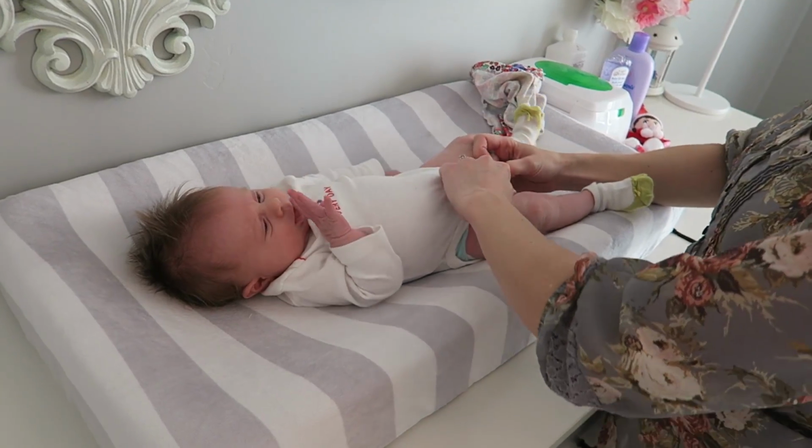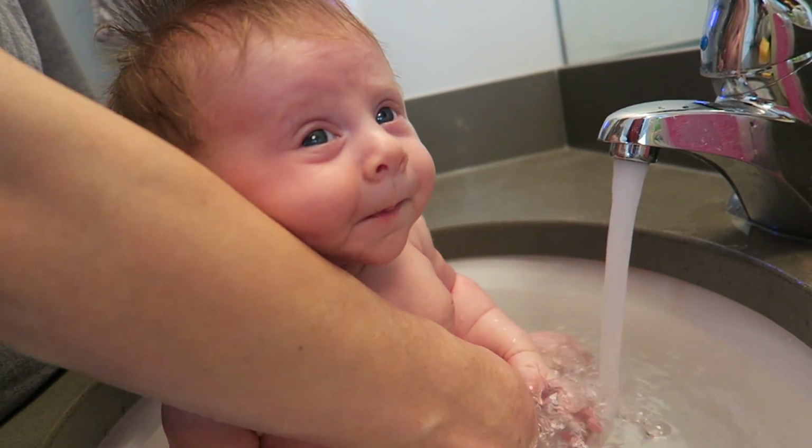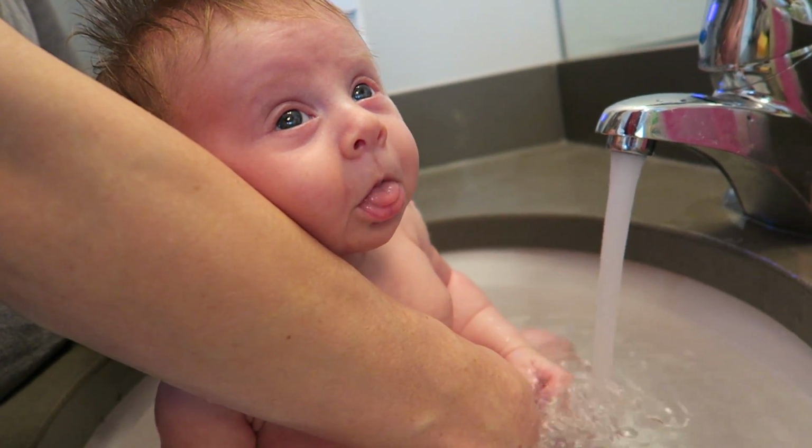So the next thing I will do if that one doesn't work is I usually strip them down and go straight to the tub or the sink or somewhere with nice, soothing, warm water. Babies love to feel like they're back in the womb. They love the sound of the running water. They love the warm comfort that it brings. And I just kind of set them in the sink or in their baby tub or wherever. Sometimes I'll even get in the bath with them.